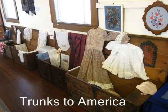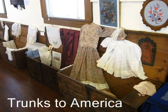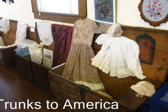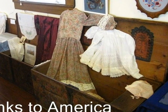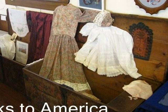Here are many more examples of trunks on display. Leaving your birth country forever and only having one trunk, what would you pack?